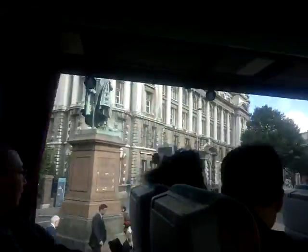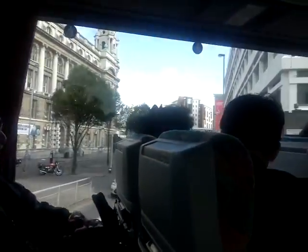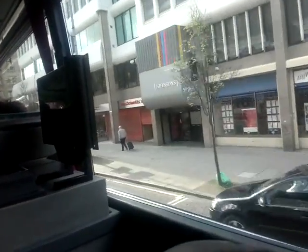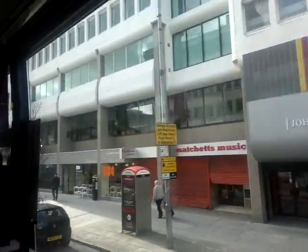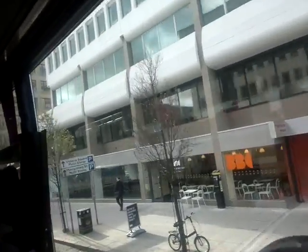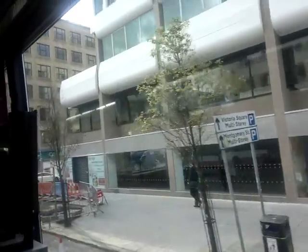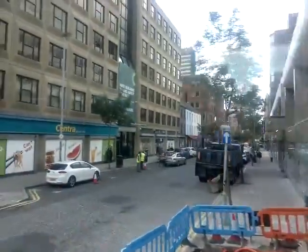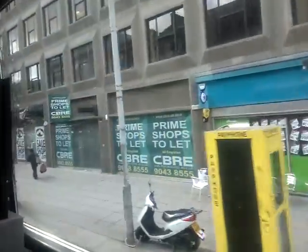Now we're heading to what is really the shopping centre of Belfast. We're just going around the City Hall and back out again. But as you can see, Belfast is like most other cities, same kind of shopping franchises, same kind of buildings.